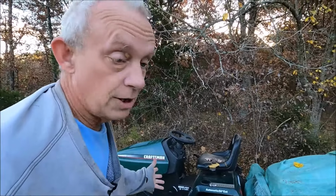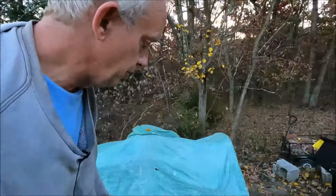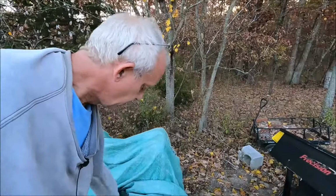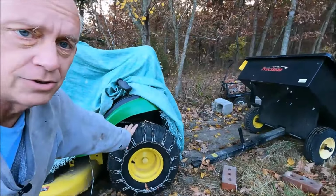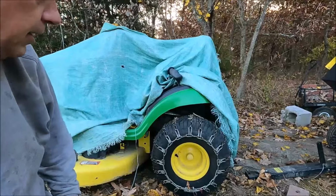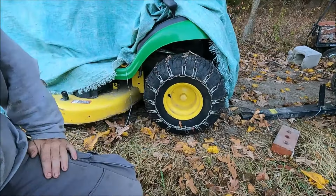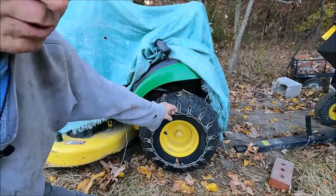So, of course, there's a lot of questions about it. Now, we also have the John Deere, which we bought new, I guess 4 or 5 years ago. And it's only got 60 hours on it. It doesn't have hardly any hours on it. But as soon as we got it, I realized on this hill that we live on that the regular tires just weren't going to pan out. So we put chains on it. And that made all the difference in the world.